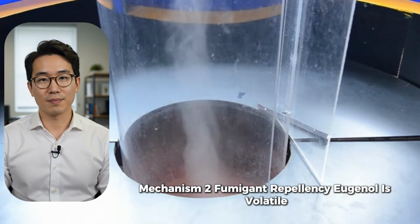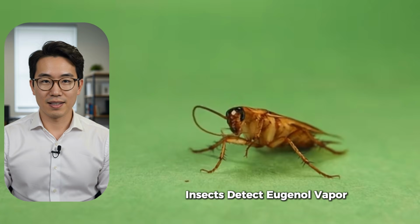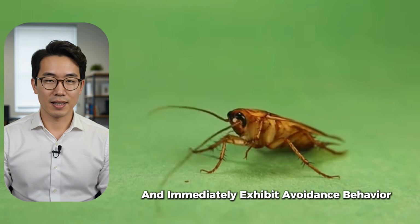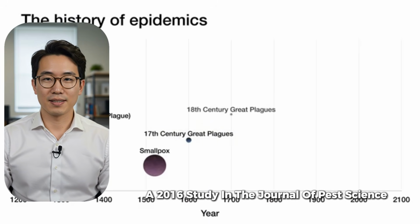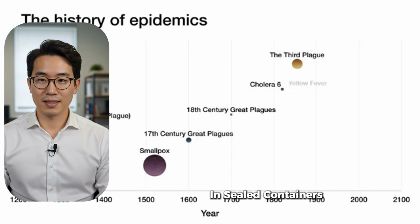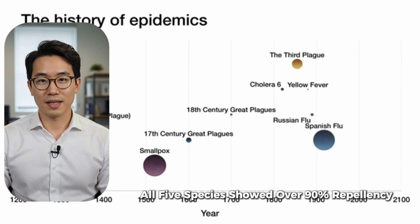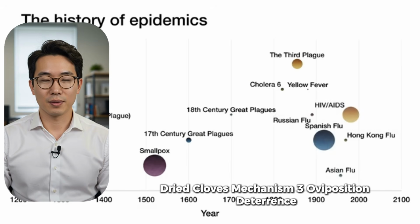Eugenol is volatile. It evaporates at room temperature and fills enclosed spaces with vapor. Insects detect eugenol vapor through chemoreceptors on their antennae and immediately exhibit avoidance behavior. A 2016 study in the Journal of Pest Science tested eugenol vapor against 5 major stored product pest species in sealed containers. All 5 species showed over 90% repellency within 24 hours at concentrations achievable with whole dried cloves.